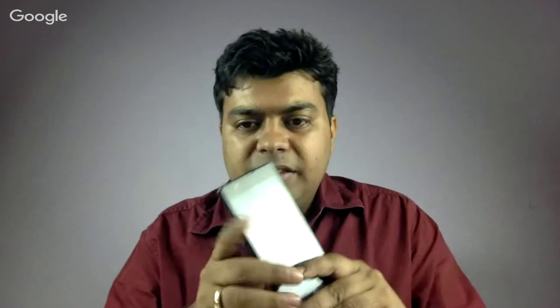Okay, it does not have a magnetic field sensor, but that does not mean that the GPS navigation will not work. GPS navigation does work on this phone. And that is why I would like to say that in case you are considering this one and you want to avoid it because it does not have a magnetic field sensor, then don't do that, because GPS navigation does work.